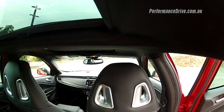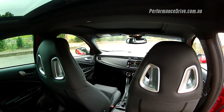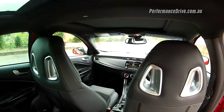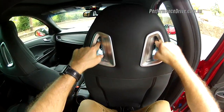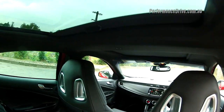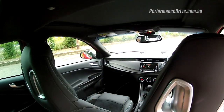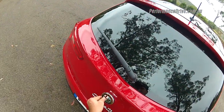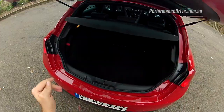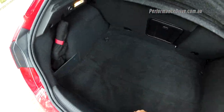Headroom also is quite limited. My hair is touching the roof. But it's a pretty good atmosphere in here. It feels quite sporty and racy, especially with these racing harness slots in the seats. And then you've got dual sunroofs as well. Only the front one opens right up. And then boot space is about average for the segment. It's not too low, then you've got a space saver spare underneath.